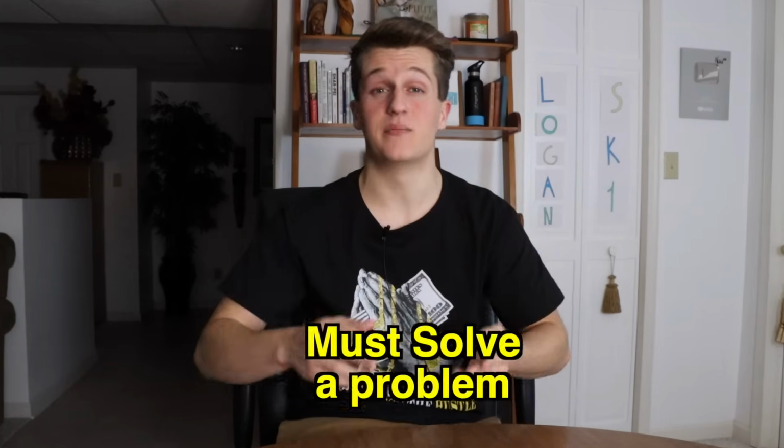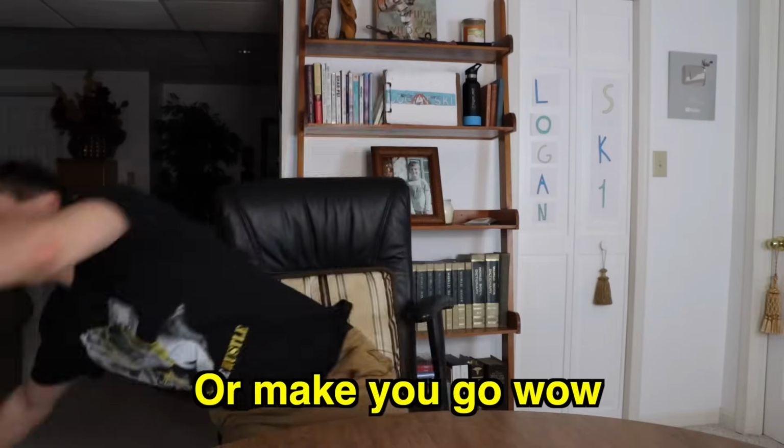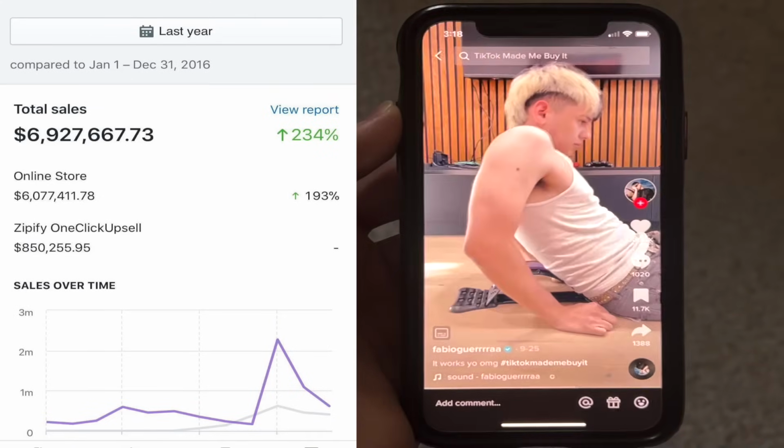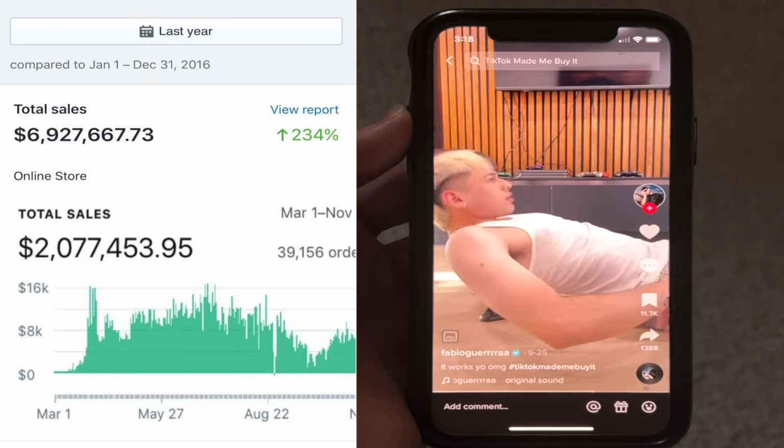And the key to finding a product that can make that kind of money is it must solve a problem or make you go, whoa! Like for example, this backcracker has made 10 different dropshippers over $1 million because it solves a problem and makes you go, wow. And since there are a lot more wow products than problem solvers on TikTok, I'm gonna find a wow product real quick, then show y'all how to build a profitable store for it.